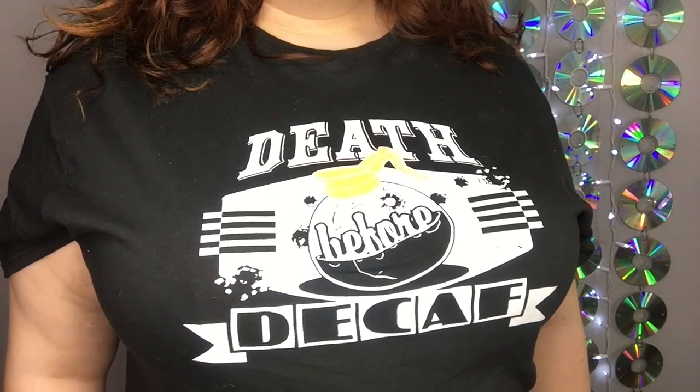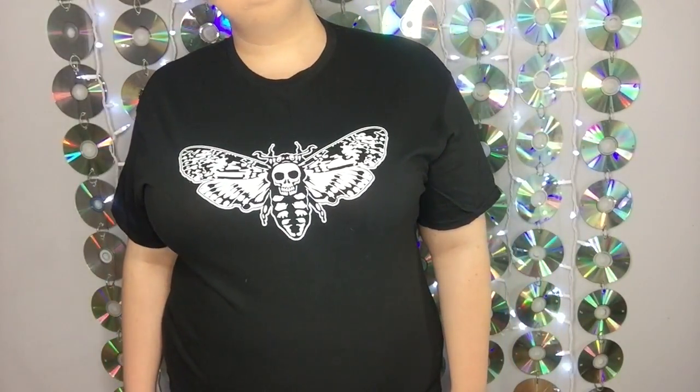And I have to admit that as somebody with a larger bust, I have a hard time finding shirts that I don't want to exaggerate my bust, but I also don't want these shirts to look super weird, like they were misprinted because of my bust, and these shirts just fit me perfectly.